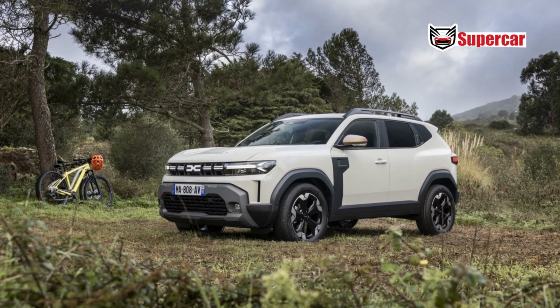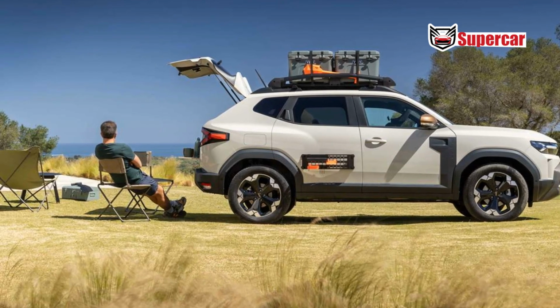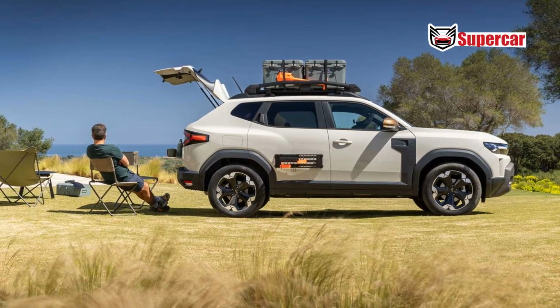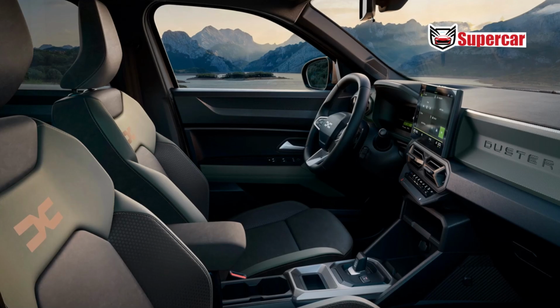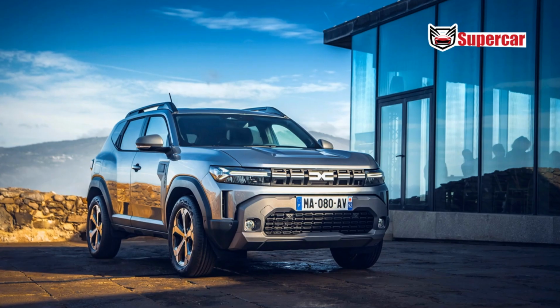So, guys, that's the Dacia Duster. It's kind of like that friend who's always got your back, always down for an adventure, but maybe doesn't always make the best decisions. You know, the one who shows up to a black tie event in cargo shorts. It's got its quirks, but it's hard not to appreciate its honesty. It's a budget SUV, and it owns it. But the question is, is that enough?